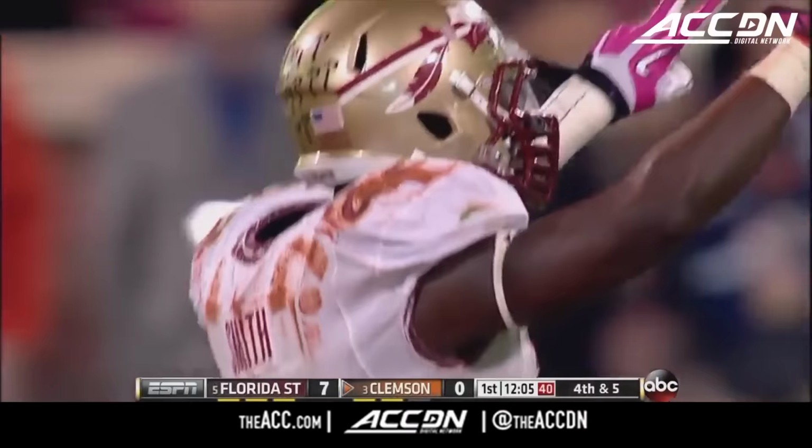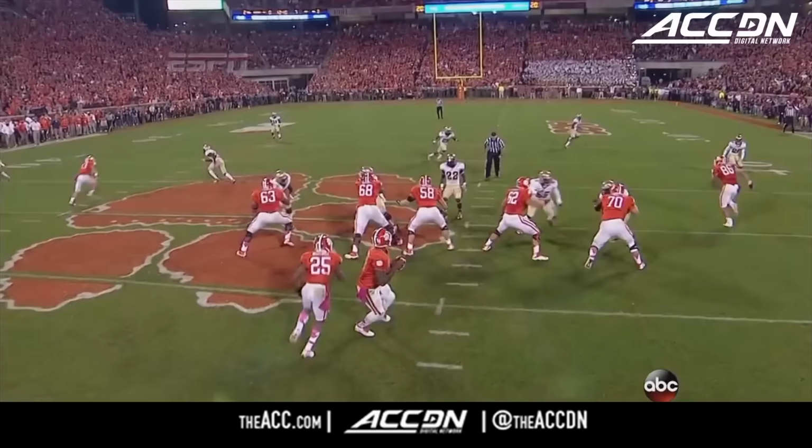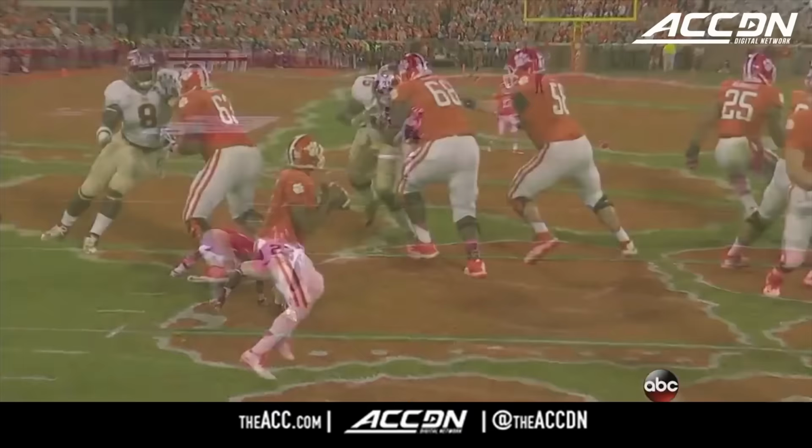Telvin Smith shows blitz. He's lined up right in the middle, almost as a spy, and then he picks up McDowell, who slips out late out of the backfield, gets his left hand up to be able to knock that football away. Really good coverage there by Smith.